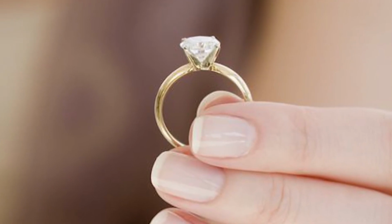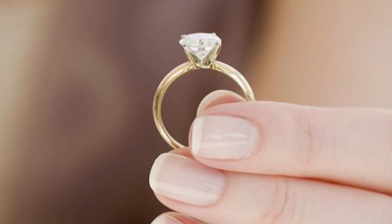So somehow, the ring went from being in her sink drain to in her shoe. Someone explain that to me. I don't know, maybe house elves are real.